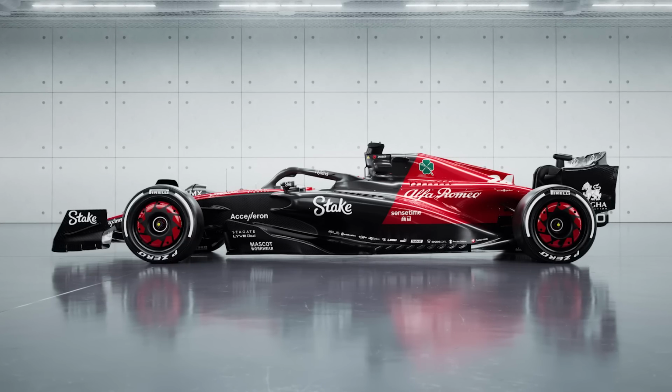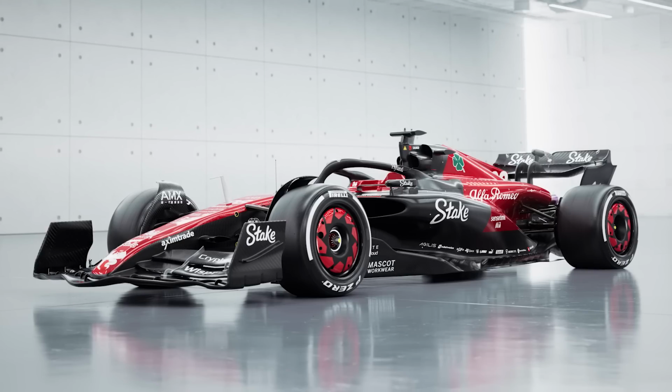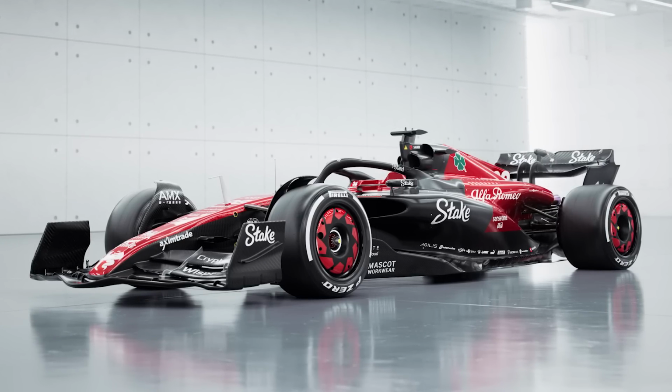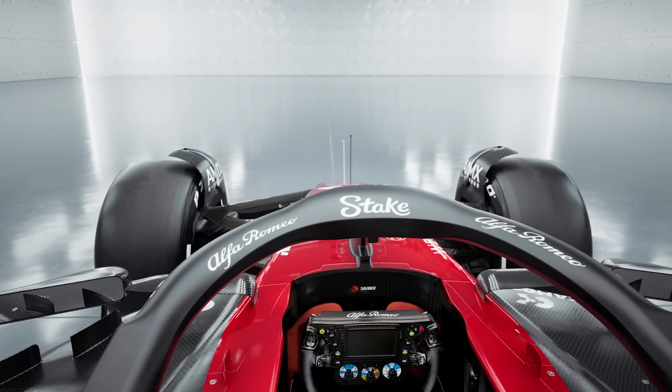And just to clarify, the physical car they showed at the launch event was just a show car, but the renders released shortly after by the team are a version of the C43. So as already touched on, I'd imagine those renders do not show us everything they have been working on over the winter.